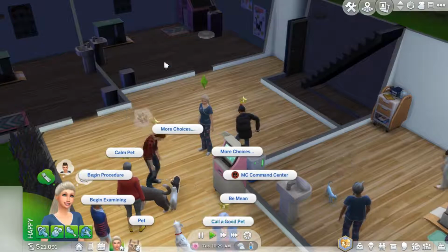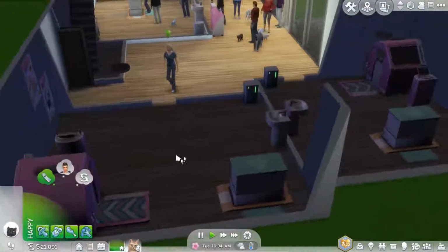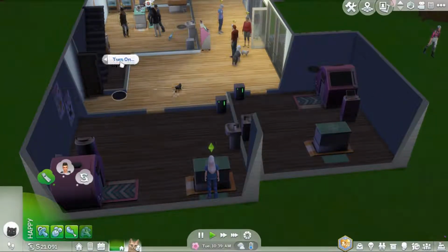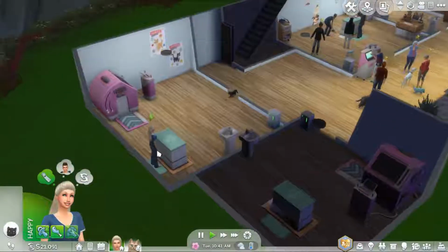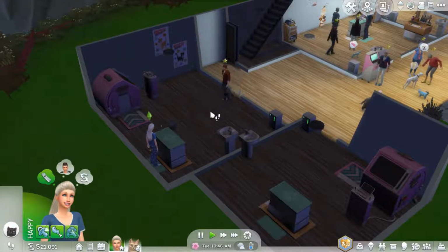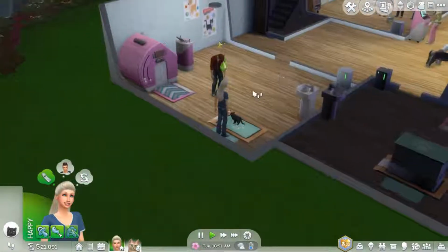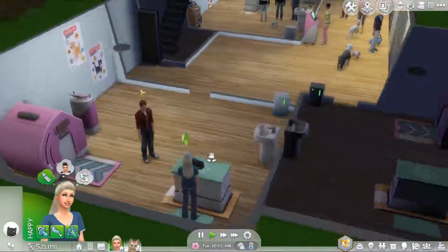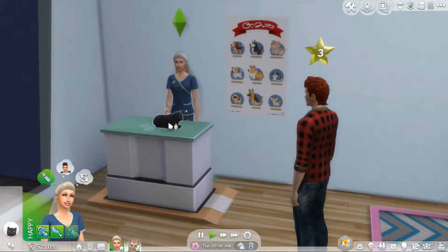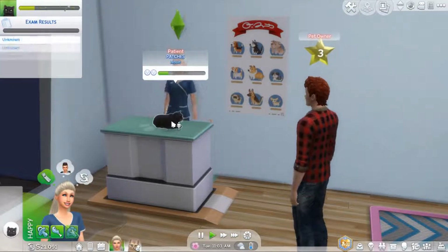Let's begin examining Patches over here. Come here, Patches. We're going to examine Patches in this room. So we gotta turn this light on, and Travis is coming in to check it out. Now Scarlett has to examine Patches. Okay, good. We can examine Patches now.